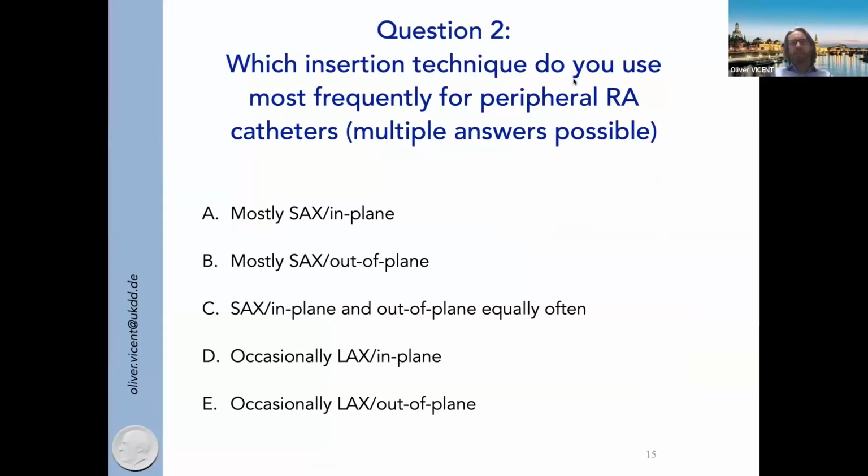I come to the next question. Which insertion technique do you usually or do you use most frequently for peripheral regional anesthesia catheters? You can choose multiple answers.